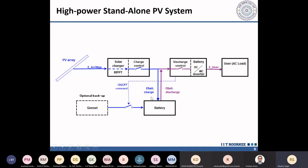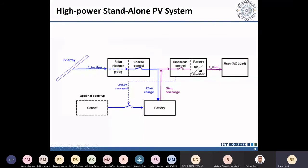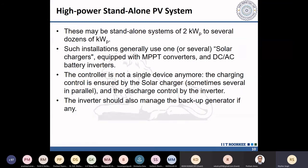So that type of two-level control would be needed here. And so the controller is not a single device anymore. The charging control is usually ensured by the solar charger. Sometimes several solar chargers might be needed in parallel. And the discharge control is monitored by the inverter. And the inverter should also manage the backup generator, if any. Because the backup generator has to do with the interfacing of the loads with the battery, the inverter must be able to sense the demand level, and if that is not being satisfied, then the genset should be put on. So this is the third level of our standalone PV system. So before we move ahead now, this is like some basic fundamentals.